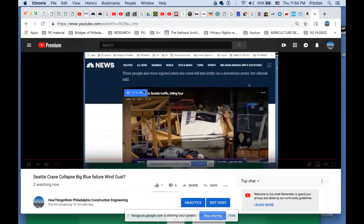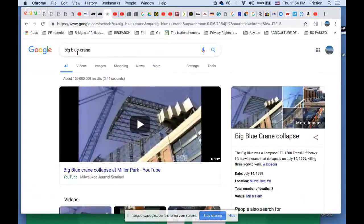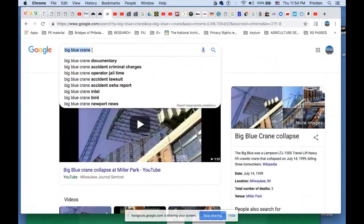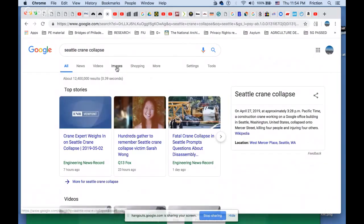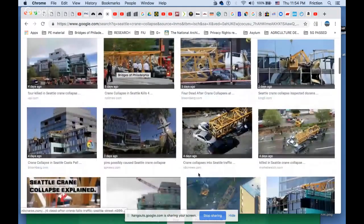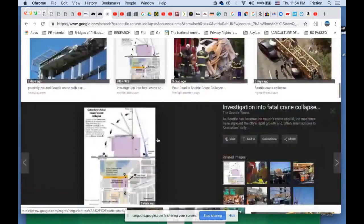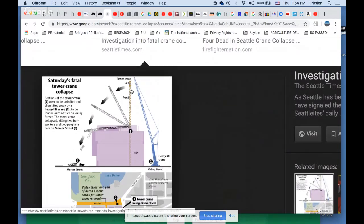I don't know if that's Big Blue on the site, but it appears so because of the images they show. You got to look up Big Blue if you want to see it, but Seattle, crane collapse, popping into images. They show a rendering of what looks like Big Blue right here. And they've got the pivot about roughly what I was saying. Right here, they could show that deflection going on in the air. And that would start telling you whether they bit off more than they could chew.